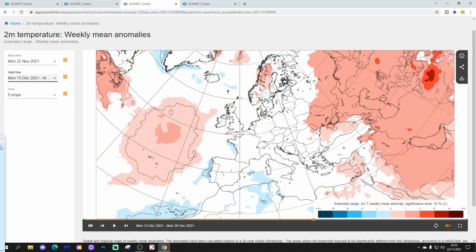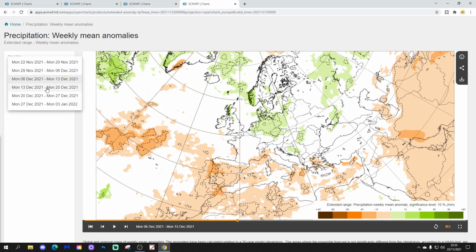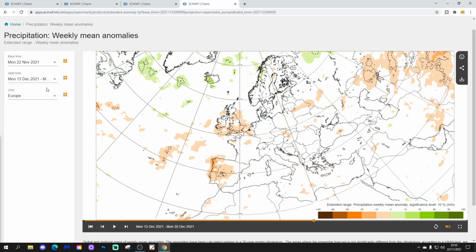Temperature anomalies look like that. So beginning to cool down under that area of high pressure. Still a bit above average from Scandinavia. Still quite mild across the far eastern side of Europe. And a little bit colder than average down here across southern and southwest Europe. Otherwise, you have a great big swathe where it's either average or has no signal, as the signal gets weaker the further out we go.